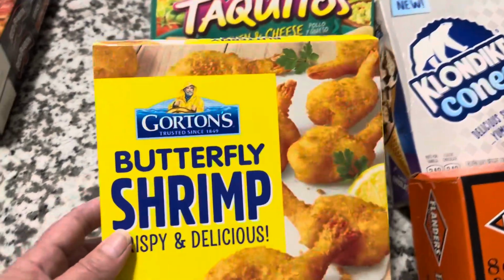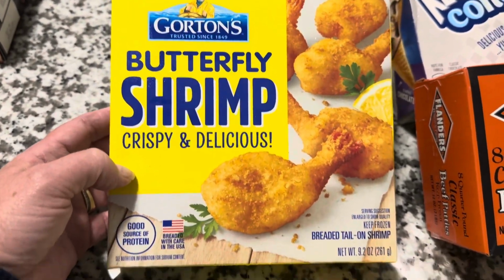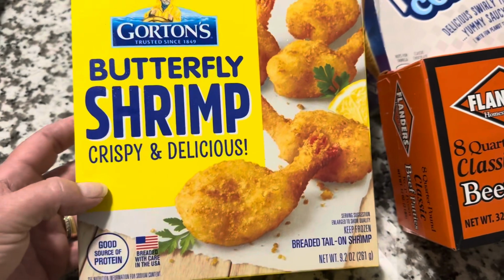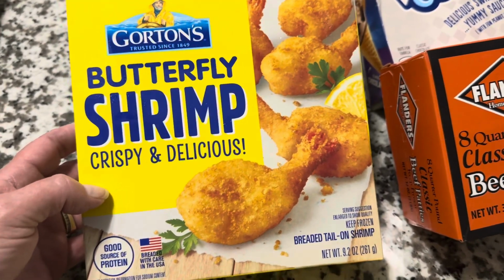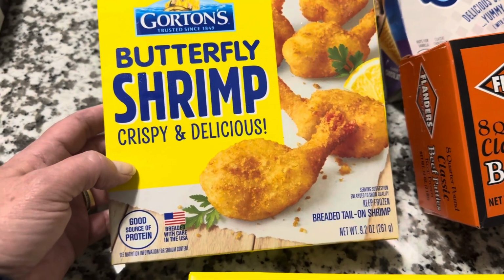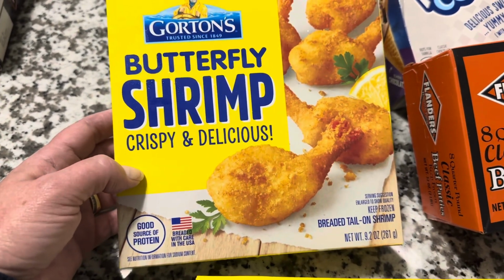They had the Gorton's butterfly shrimp. And this has the American flag on it, and it says breaded with care in the USA. Breaded tail on shrimp, the butterfly shrimp.